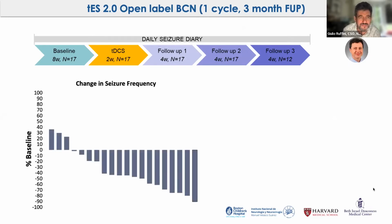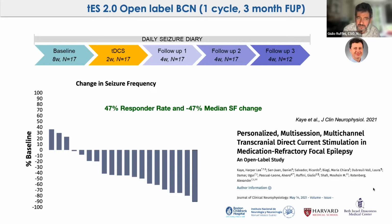Next click, please. The outcome was this change in seizure frequency from baseline for these 17 patients that completed the study out of 20 that started. Next click, please. And a 47% responder rate, usually defined as people having more than 50% reduction, with a 47% median seizure frequency change, and the results are published in this paper here.